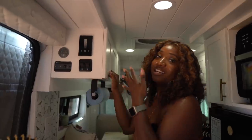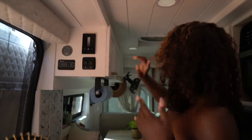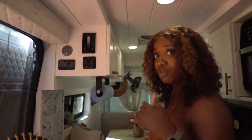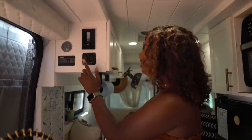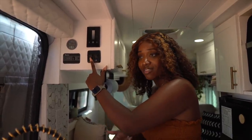This here is my control panel. I have my dimmer switch that controls the main lights in the van. Turn it back up so y'all can see me. I have my water switches here. This left switch releases my gray water underneath the van.